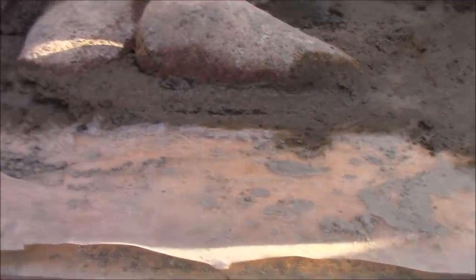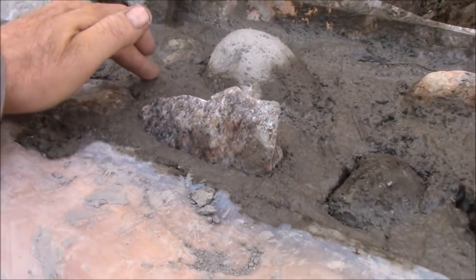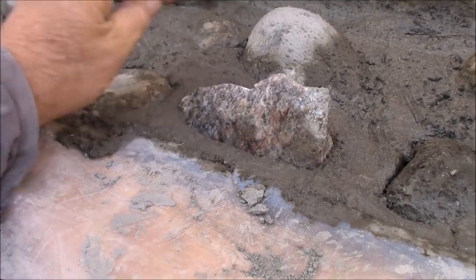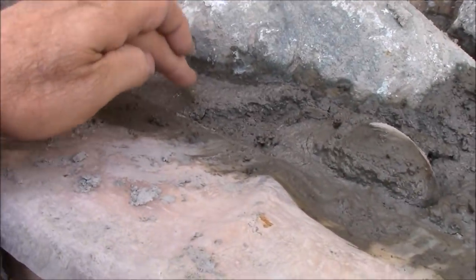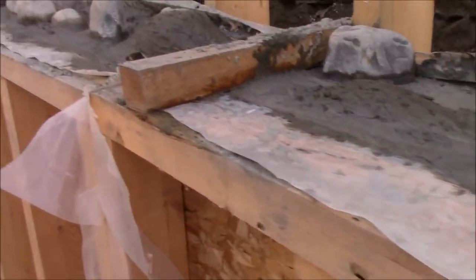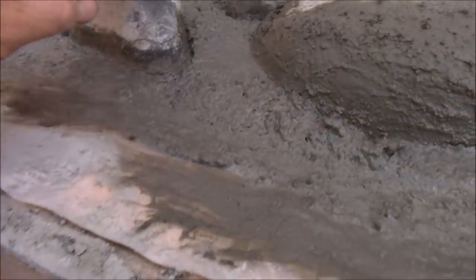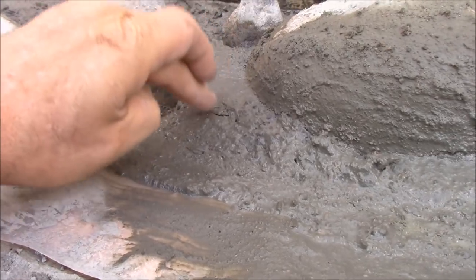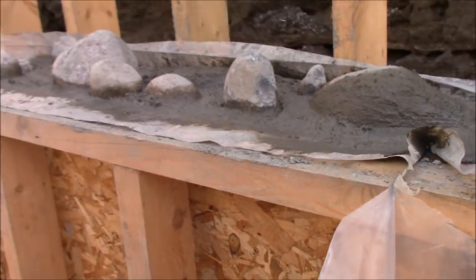This here is already starting to get a little firm. You wouldn't be doing much with that right now. That's starting to get hard already, just getting a crust on it. Anyway, that rock, it's still movable. It'll still move a little bit, but it's getting to where it's hard to put fingerprints in it.